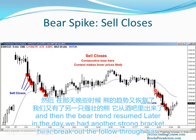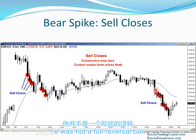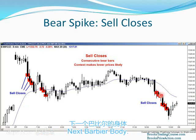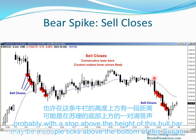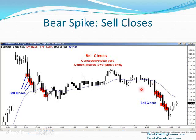We had another strong bear breakout. The follow-through bar, a doji. It had the minimum confirmation needed for a bear trend. It did not have a bull body. It was not a bull reversal bar. Next bar, bear body. Next bar, bear body. Yes, tails, so not strong, but still always in short, probably with a stop above the high of this bull bar, maybe a couple ticks above the high of this bear bar, maybe a couple ticks above the low of this bull bar.